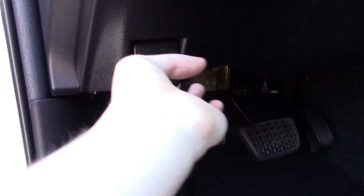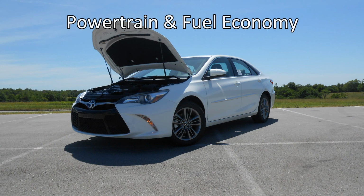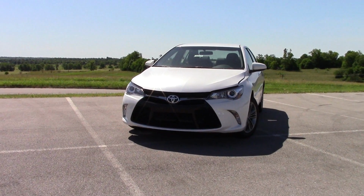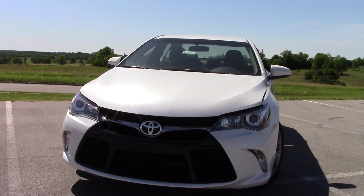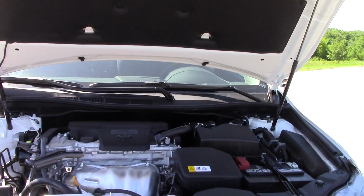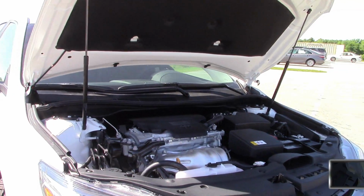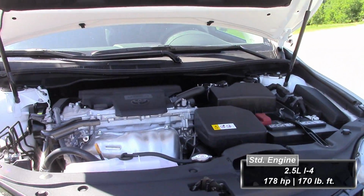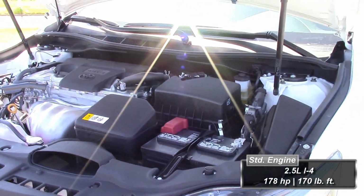Let's go ahead and check out the powertrain of the 2017 Camry. The Toyota Camry's powertrain remains unchanged for the 2017 model year. You have Toyota's well-known 2.5-liter i-4 as the base engine for all trim levels, and it produces the usual 178 horsepower and 170 pound-feet of torque.